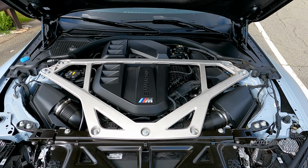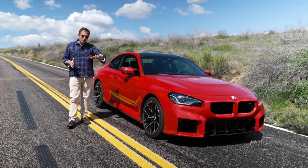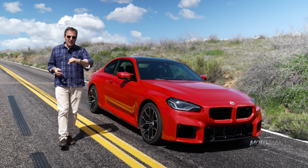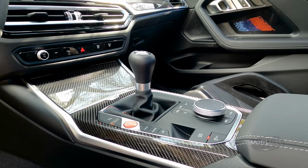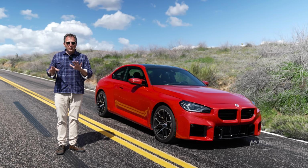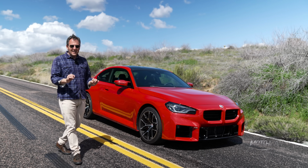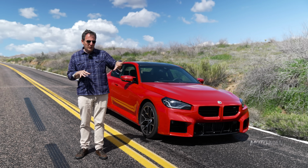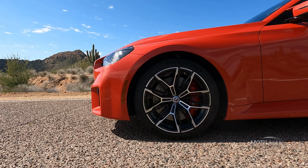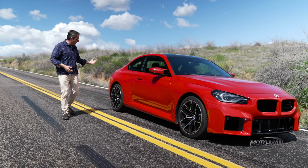So yes, this is a detuned version of the S58, but 0 to 60 is respectable at 3.9 with the automatic or 4.1 with the manual transmission. VMAX, 155 bone stock. If you take the right trip down the options list, 177 miles an hour. Then another interesting tidbit with this change here, the wheels are now staggered sizes, so it's 19s in the front and 20s in the back.